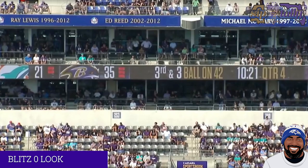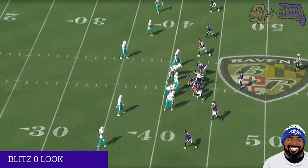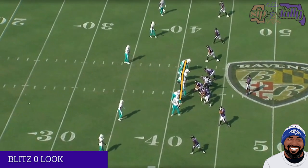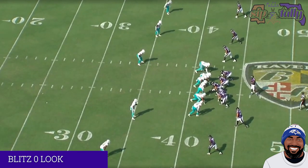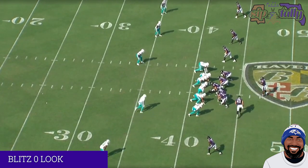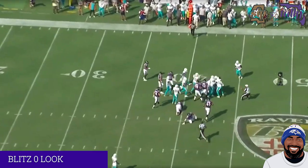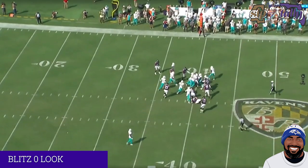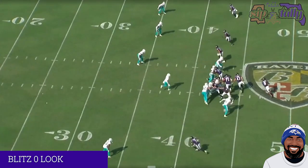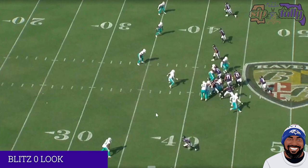All right, I think we got another one right here. 3rd and 3, fourth quarter. We're in empty. Same look. Now it's 6 up here and 5 back because it's an empty set. We got a little, is it power, QB power thinking? And Ricard across. QB power. You got to kick out and wrap.